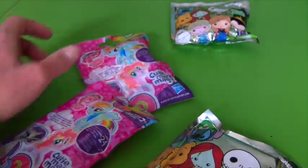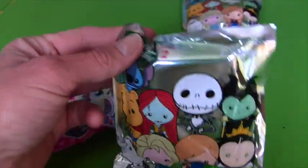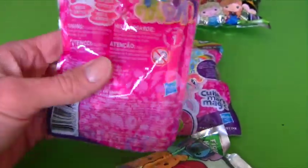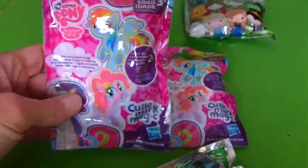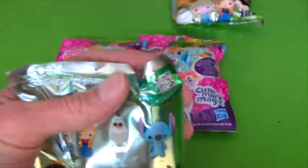So it looks like we each got two My Little Pony blind bags, and two of these Disney Keyring blind bags, for a total of 8 blind bags. We've been collecting the My Little Pony Cutie Mark Magic blind bags before, but these Disney ones are brand new for us, and they're cool.